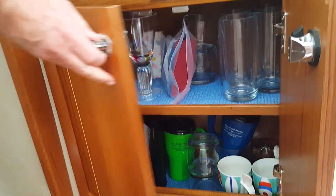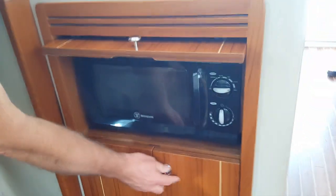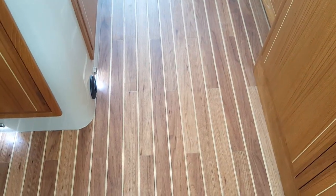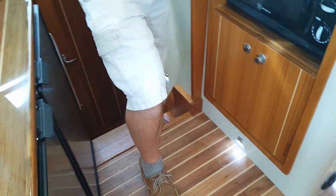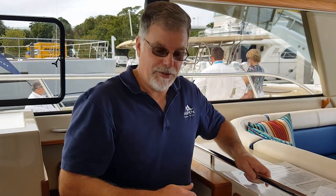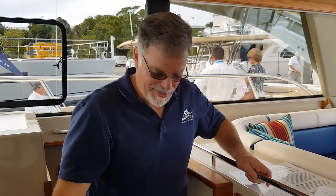The flooring in here is called Amtico. It's a synthetic teak material that's about twice the price of real teak. But the color goes clear through the material, and you could put sand on this and a big dog and have them do burnouts, and it doesn't do anything to it. You can pound on it with a hammer. It's a good description.